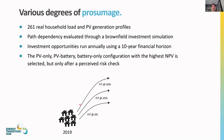And so what you end up doing is, for example, in 1 year you install a PV, 3-4 years down the track you install a larger PV and a battery system. So it's a brownfield and an iterative process. And by the time we go through that whole process, we simulate from 2019 to 2030, we end up finding a feed-in tariff of 50%.